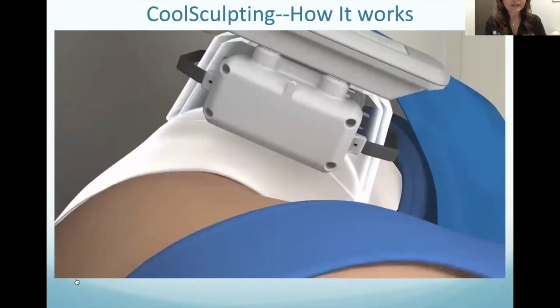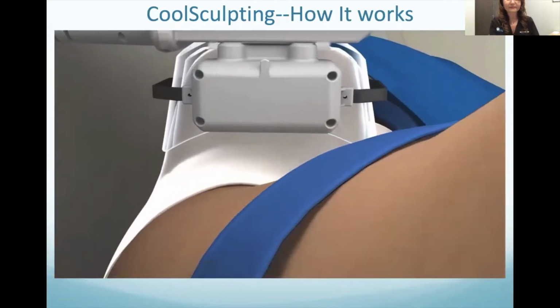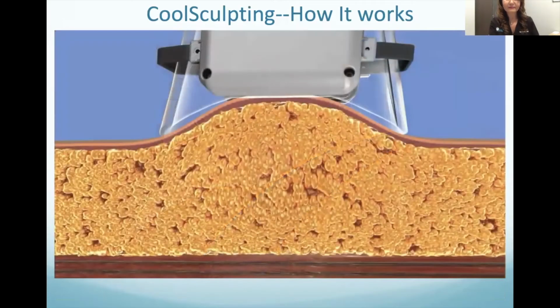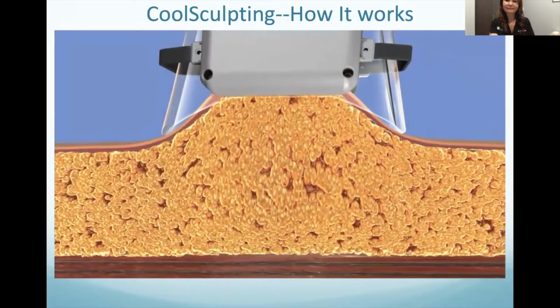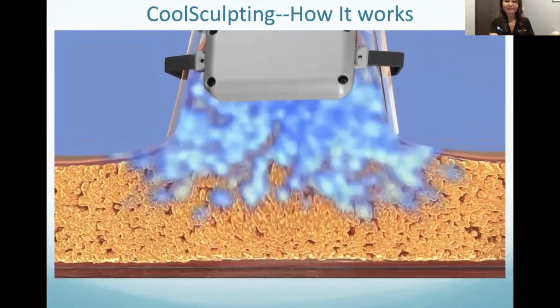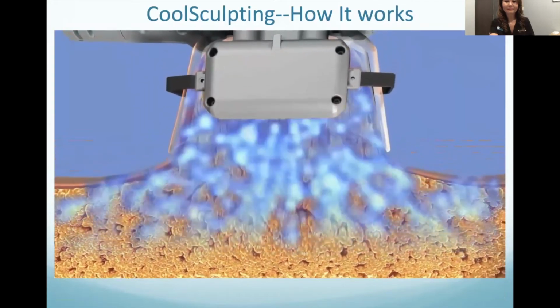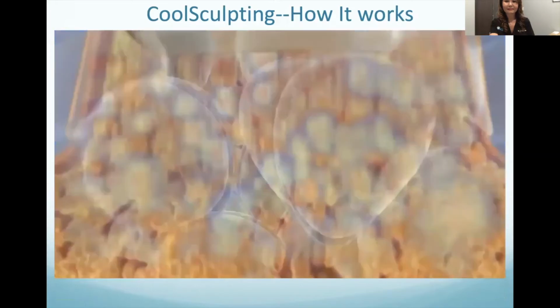Let's see how this works. The applicator delivers vacuum pressure and cooling to the targeted site. As the applicator pulls the bulge into the cooling panels, you will feel a firm tug and pinching and intense cold. There may initially be some tingling, but this typically subsides as the area gets numb.